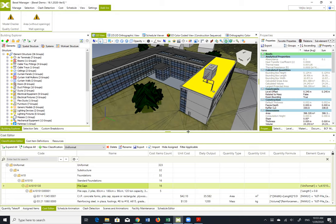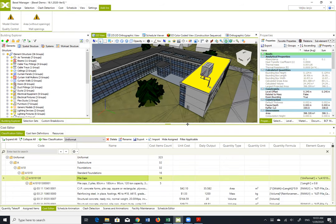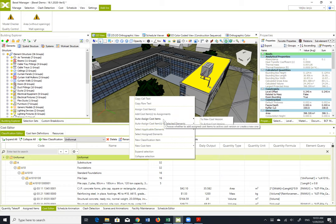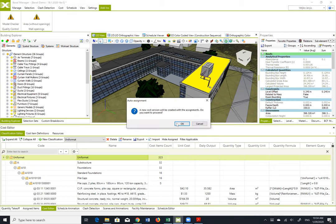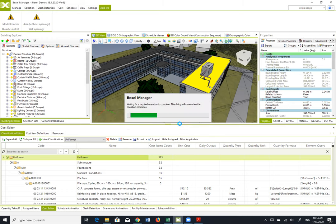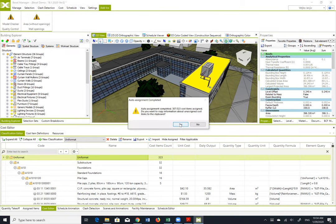So the system easily knows which cost items could be attached to certain elements, and then you can automatically create a new cost version or update the cost in the existing version. So in this case, I'm going to choose the option auto assign cost items to new cost version. And in a matter of seconds, the system creates a new cost version. I see here the results.